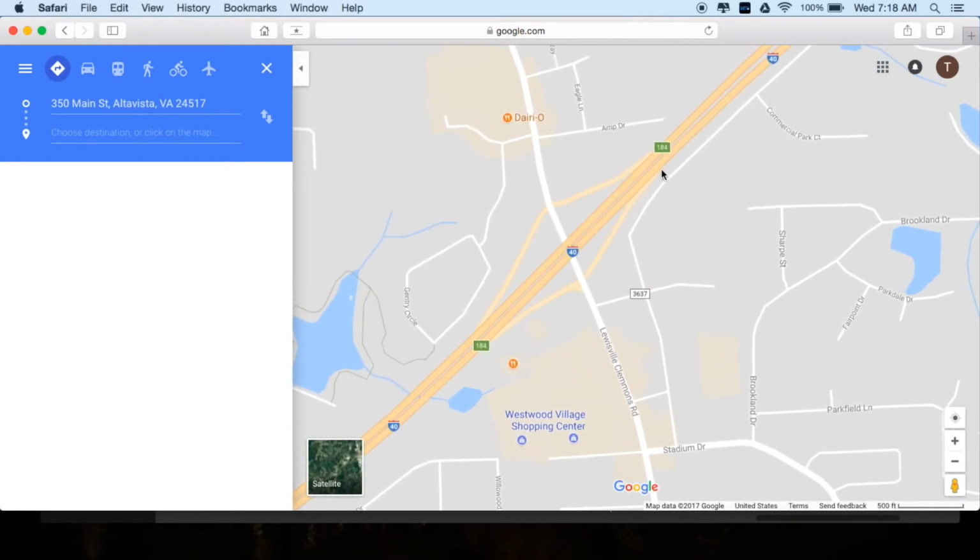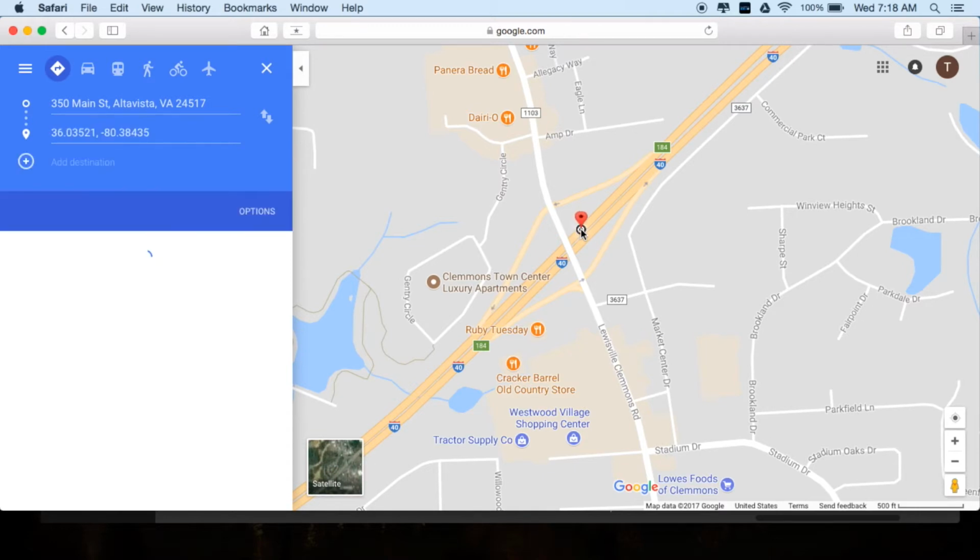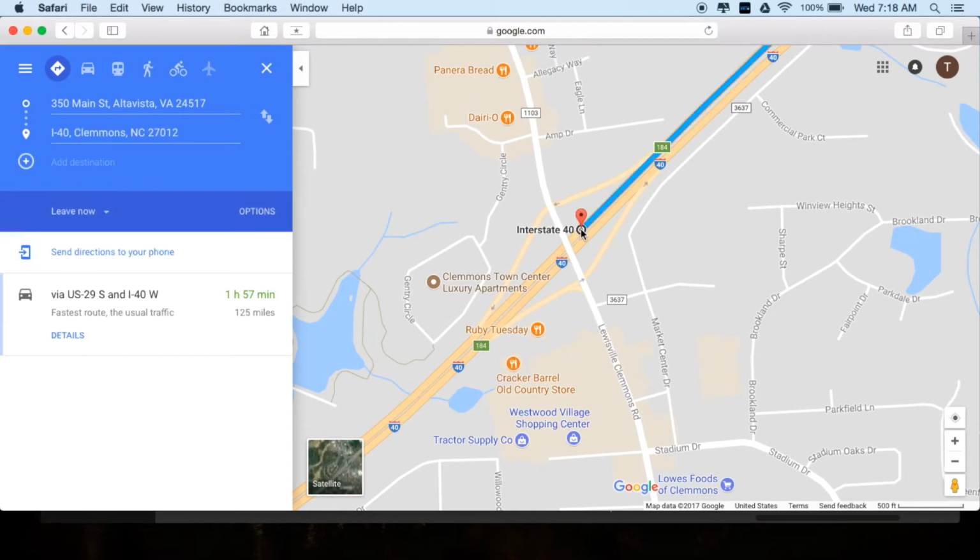And I knew that I wanted to stop here at exit 184. So instead of clicking on the exit, I just clicked right on the interstate. And so that's exit 184. It's got an hour and 57 minutes and 125 miles.